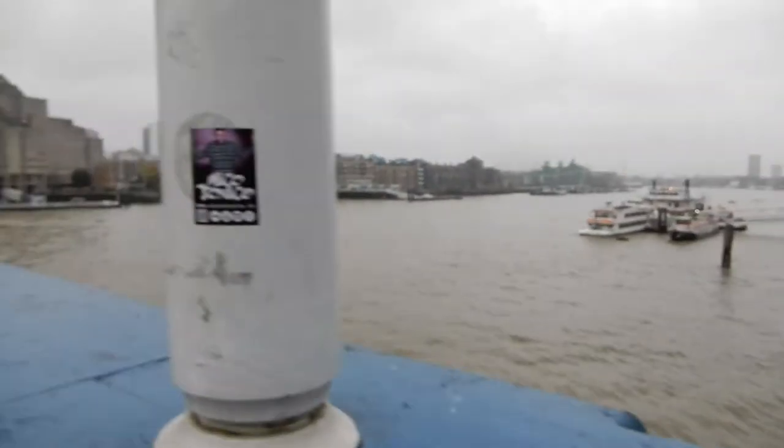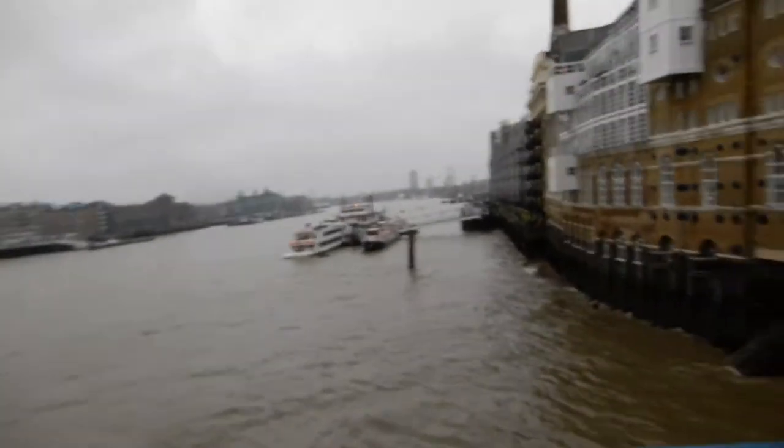So we've made it to London Bridge, and as you can see, the city's absolutely rough. We'll try and get some awesome social media pictures for you guys, and then we'll be posting on our social media pages, so make sure you check them out.